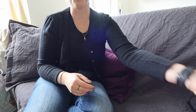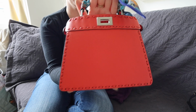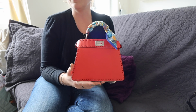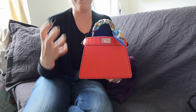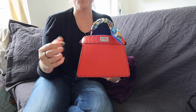There's one exception when it comes to all of these neutrals, and that is that I have sort of a thing for red bags. I've chosen my recent purchase, this Fendi Peekaboo Petite, as a representation of that. I don't have that many red bags. I think I have 4 of them. But the funny thing is that they are all pretty much in this color red. So a very bright, fiery red that sort of edges on orange.